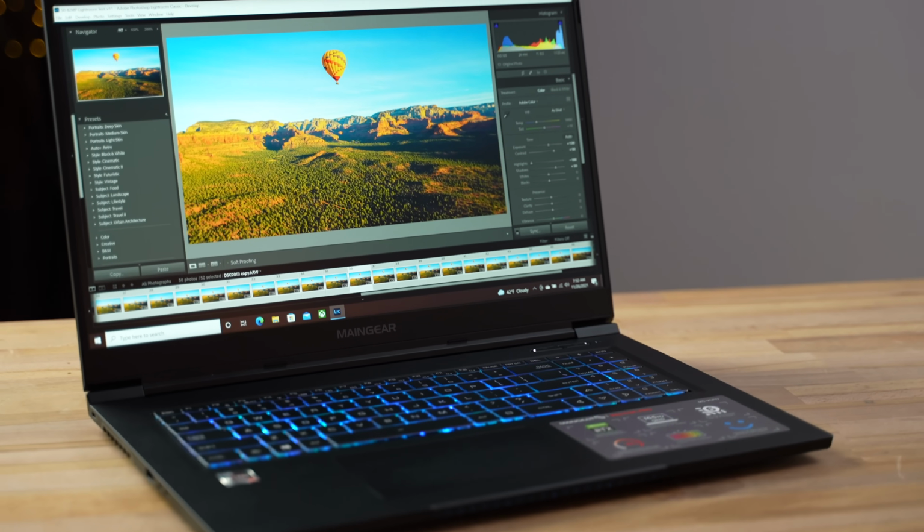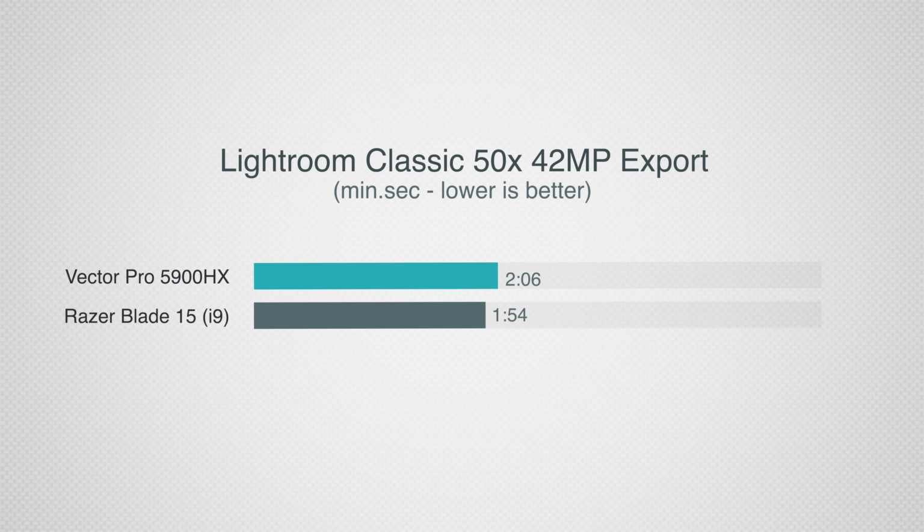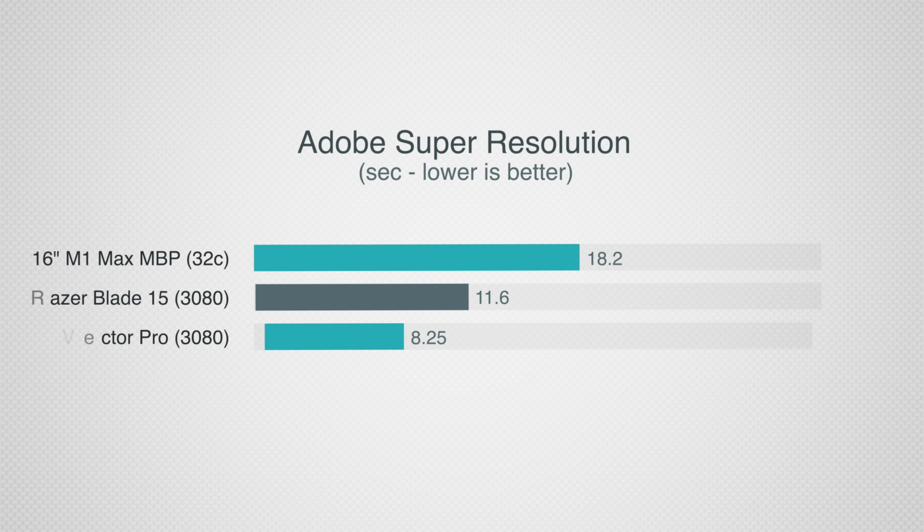Now for productivity, when we exported 50 images, it was slightly slower than the Razer laptop with the i9. So as far as CPU performance, it does seem to be slightly slower than that. Of course, you have the cost benefit, but when we go to something like super resolution, which uses the graphics, we saw a significant improvement thanks to the unlocked 165 watts for the 3080.